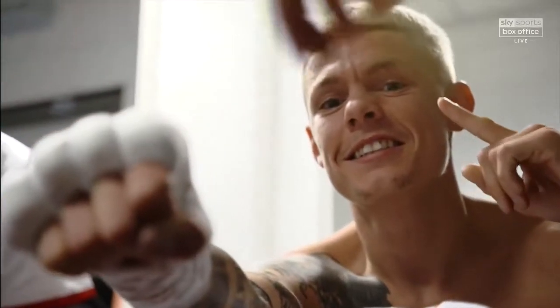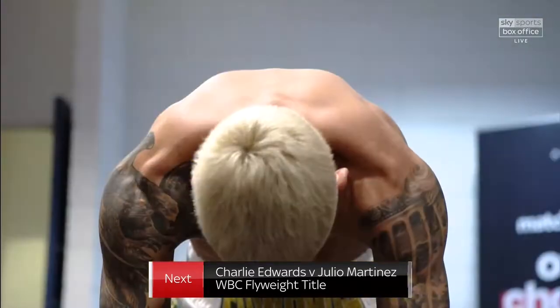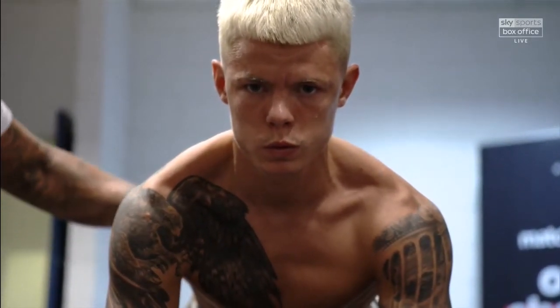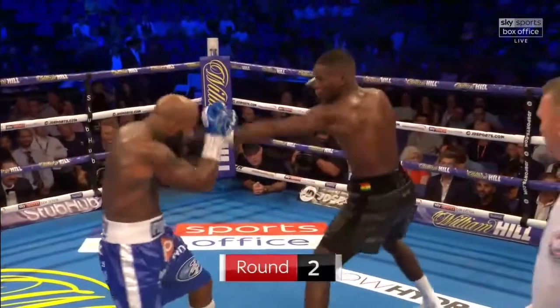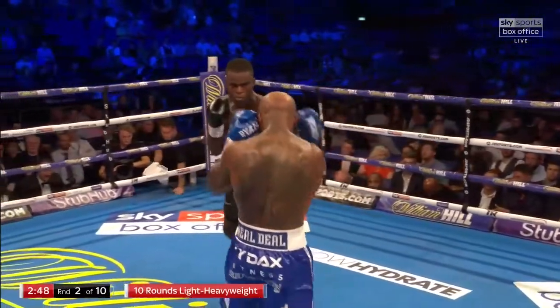Well, the O2 sold out quick when this fight was announced, and Charlie Edwards featuring on the bill, where he won his world title just before Christmas last year with that terrific performance against Christopher Rosales, defended at the Copper Box against Angel Moreno, and now faces his mandatory challenger in Julio Martinez, somebody who beat Andrew Selby in a final eliminator. And I cannot emphasise enough just what a scalp that is, because Selby is an extremely talented fighter.